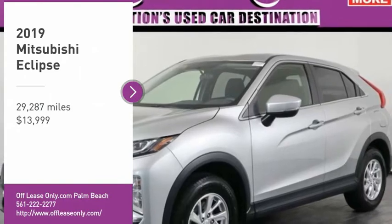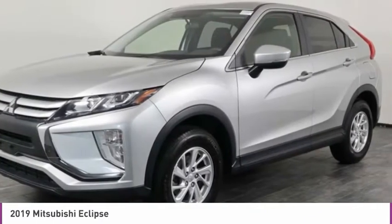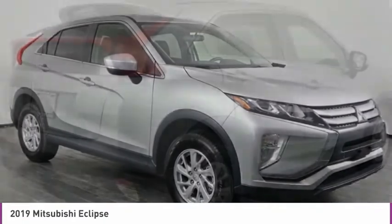Come test drive the 2019 Eclipse. Fully loaded with far more bang for your buck than most vehicles in its class, the Eclipse combines brute power with exotic design, giving sports car enthusiasts the best of both worlds.